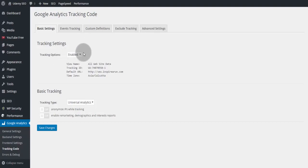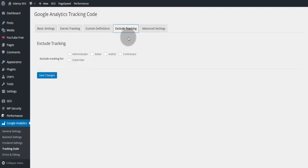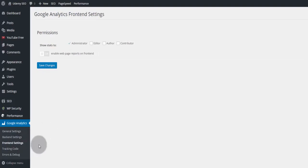options is enabled. If you are using affiliate links or if you want to track downloads and outbound links, then enable these events respectively. Under Exclude Tracking, if you want to exclude administrators, authors, or contributors from getting into analytics tracking, you can exclude them here. Then click Save Changes. Then come to Frontend Settings.